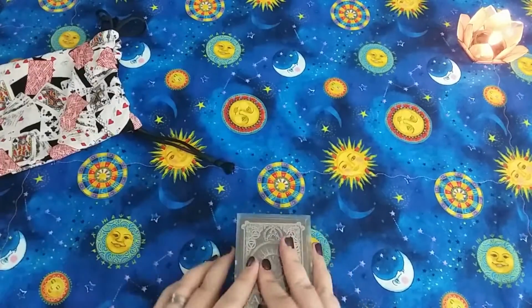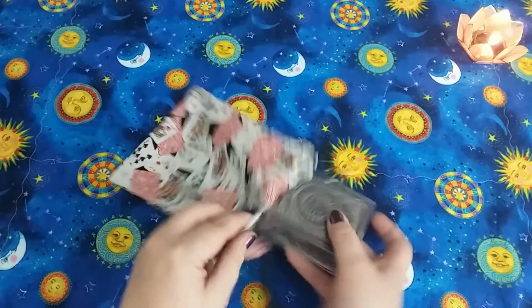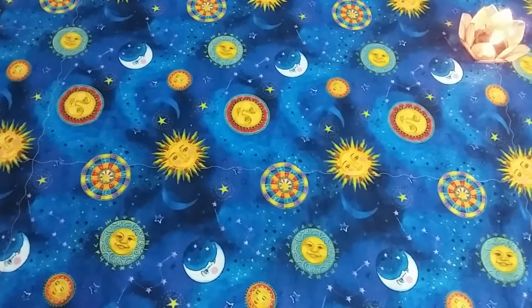It's a perfect fit, and it lives inside this really cute playing card bag that Peggy made me, as she makes all of my bags. So that's it for pips. Let's get into everything else.